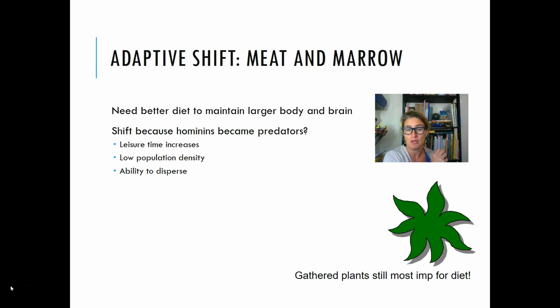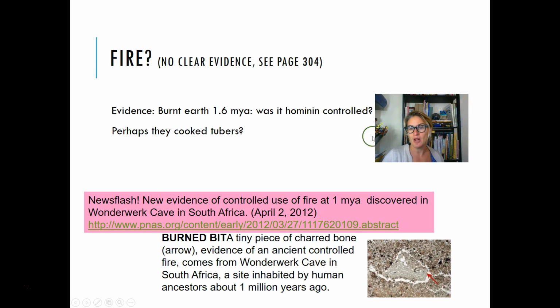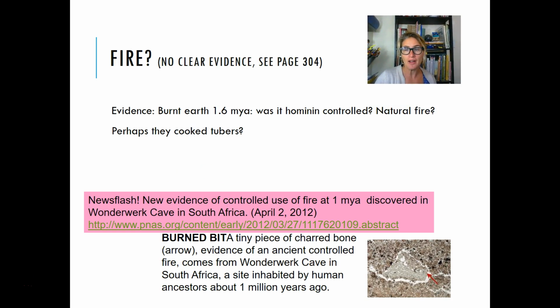You have to continue this low population density if you're hunting, again, to make sure you don't outstrip your resources. But perhaps as you become predators, you gain that ability to disperse. So you could follow the game as they're moving across the land, follow them perhaps into other parts of the world. So now we come to the question of fire, right?